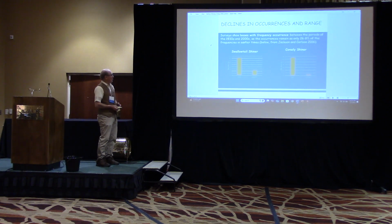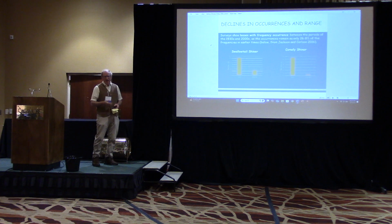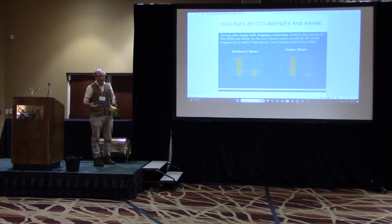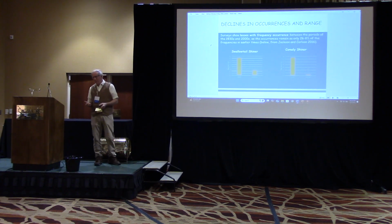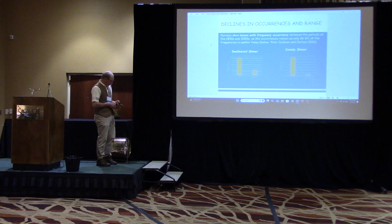So the declines in the range of these two fish can be looked at many ways, and I chose two fairly simple ones: frequency of occurrence and the number of streams that it still can be found in. As I said in the earlier slide, the records come from DEC and from the State Museum, or all the museums combined. Put into this frequency of occurrence, we have a time frame comparing the 1930s, which is a very robust data set, to the last 20 years, and it's a dramatic decline. I like to use 20% and 10%, as one species is still in 20% of the frequency of occurrence abundance kind of estimate, and the other 10%. And the number of streams that it can still be caught in is in a similar percentage range for that quite different metric.